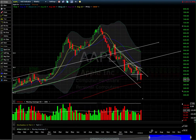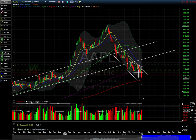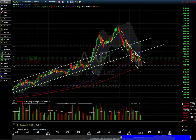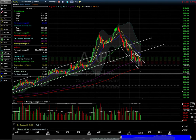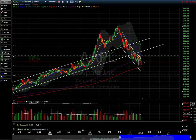Nothing right now is telling me that the bottom is in. So earnings is this next week, so we're going to have to see how that plays out. If the earnings are bad and it does fall into these levels, that's where I'll begin to accumulate this stock for more of a long-term outlook. I don't hold anything long-term, but I think Apple is starting to be a nice value play.